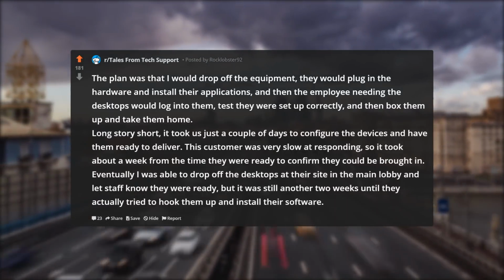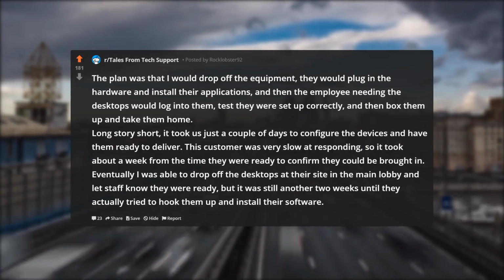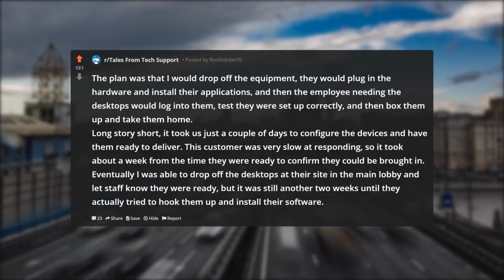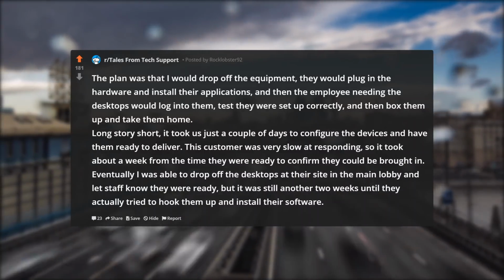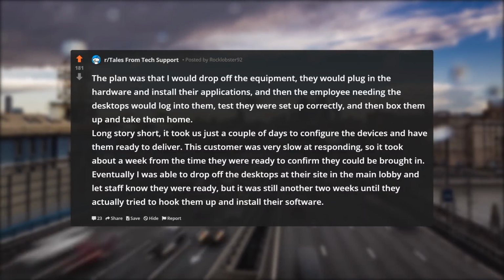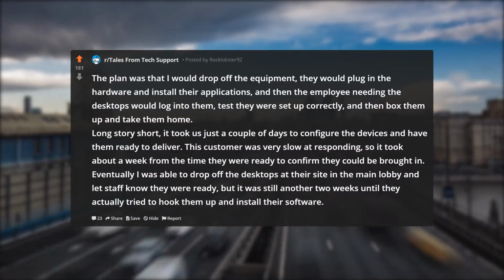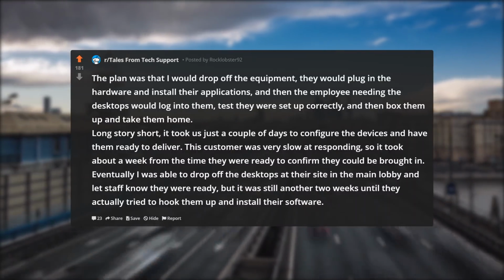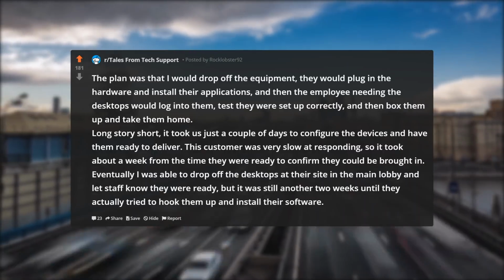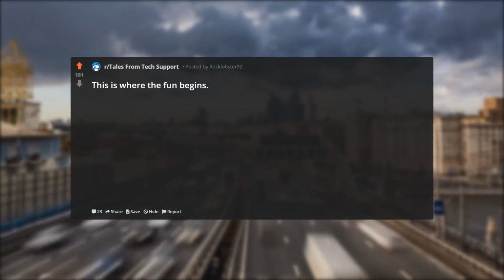Long story short, it took us just a couple of days to configure the devices and have them ready to deliver. This customer was very slow at responding, so it took about a week from the time they were ready to confirm they could be brought in. Eventually, I was able to drop off the desktops at their site in the main lobby and let staff know they were ready, but it was still another 2 weeks until they actually tried to hook them up and install their software. This is where the fun begins.